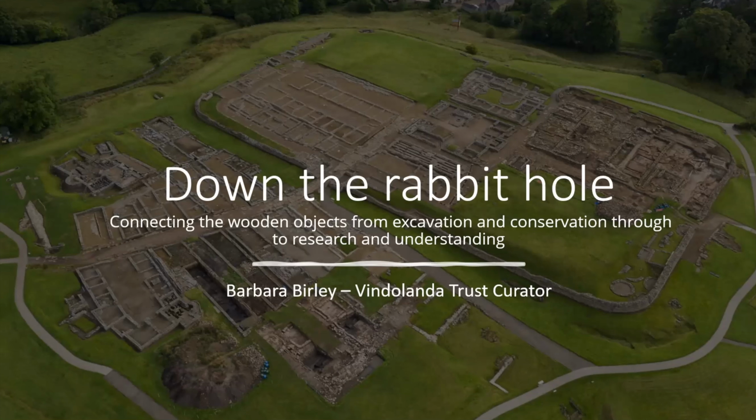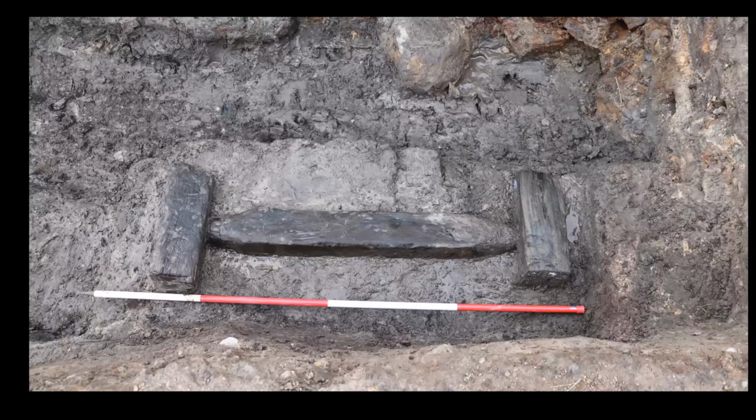If you've come to the site during the excavation season, maybe you've actually worked on the excavations in the pre-Hadrianic layers of the site. I'm not going to be talking a huge amount about the excavations because you can watch Andrew's talk when it goes up on the website and find out about the wooden underworld and the conditions that create the anaerobic, oxygen-free layers. But I wanted to put a couple of images of wooden objects up for you to see when they're still in the ground.